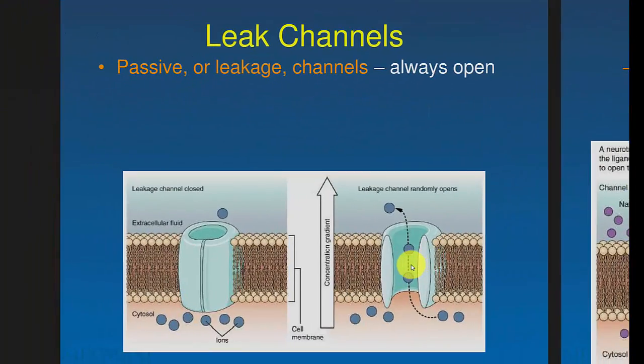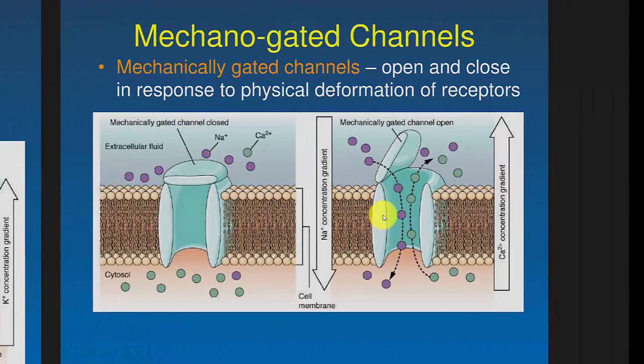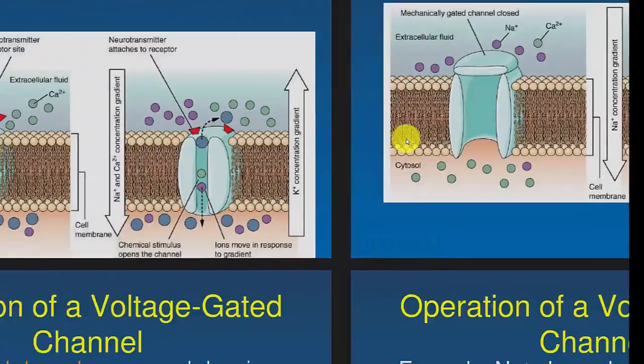So these are just some pictures of the different types of channels. Passive or leaked, really small ions just flow through. Chemical gated, something binds, like in this case acetylcholine, the neurotransmitter that causes muscles to contract. When it's bound, the channel opens and ions flow through. Mechano-gated, usually there's some kind of gate that's pushed on by force or a sound wave, and that will open the channel.